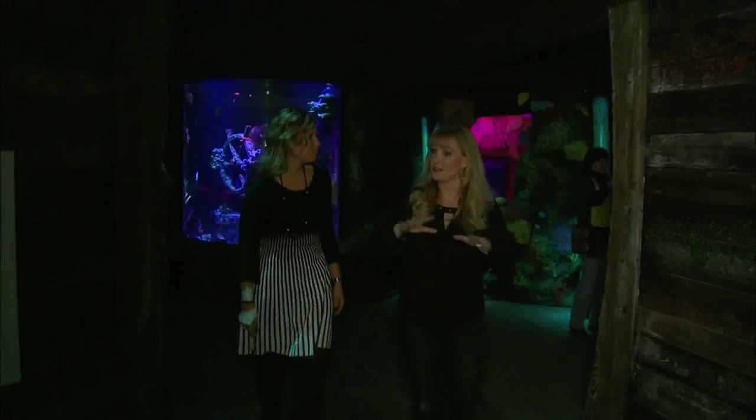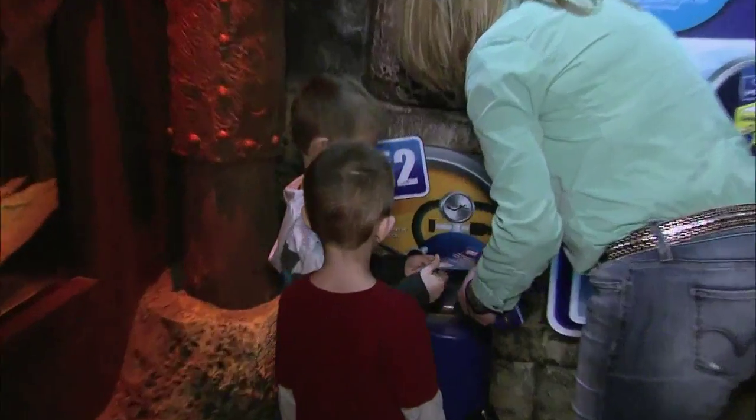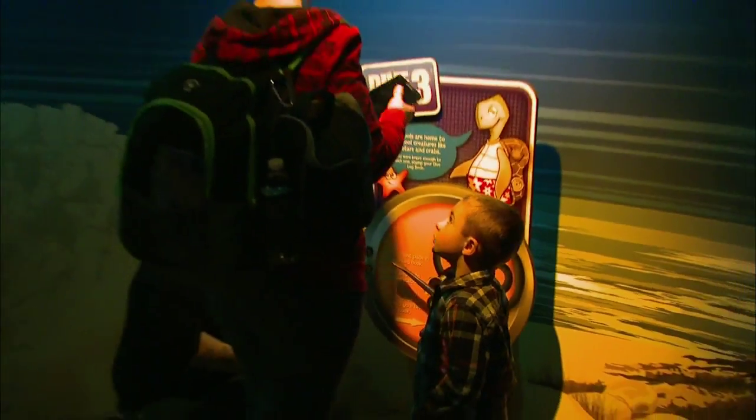And I see that there are interactive things throughout the place. Yeah, absolutely. We've got all kinds of fun things for kids to do. When a kid comes in, we give them a little dive book. There are different stations where they can answer questions about conservation or learning about the species. Then they get a little stamp in their book. If they complete all the stamps, then they get a little prize at the end.